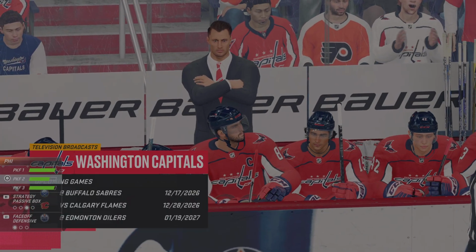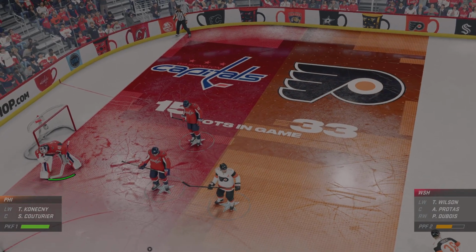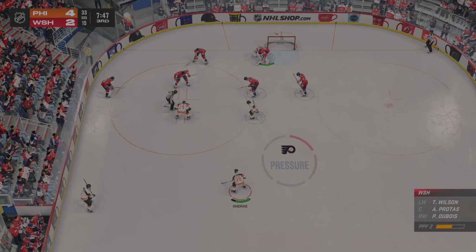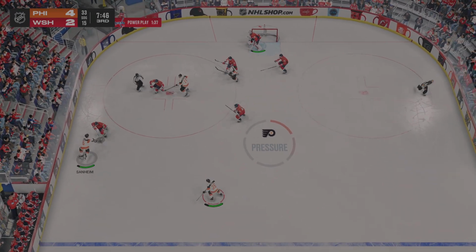Attack. The Sabres are up next according to the league's schedule makers, and no love lost between these two sides. Tickets still available. Should be a good one. Couturier's ready for the draws. They will continue to try to kill off this penalty.